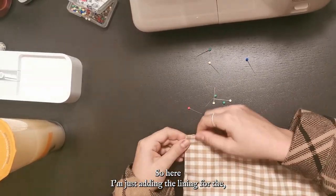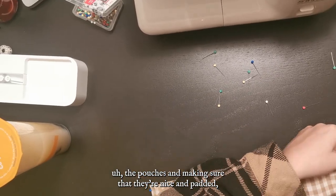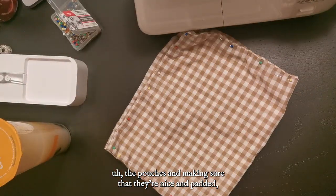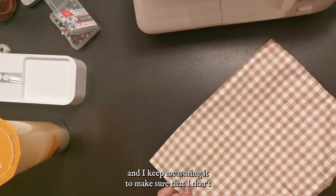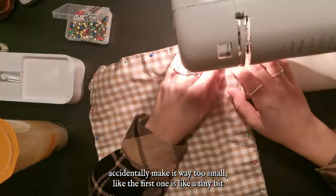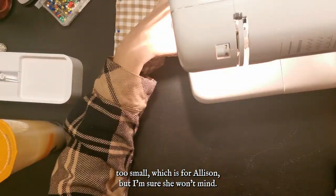So here I'm just adding the lining for the pouches and making sure that they're nice and padded, and I keep measuring it to make sure that I don't accidentally make it way too small. Like the first one is a tiny bit too small, which is for Allison, but I'm sure she won't mind.